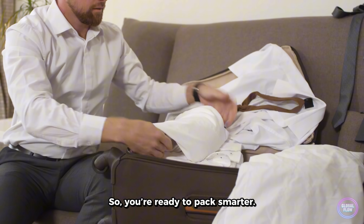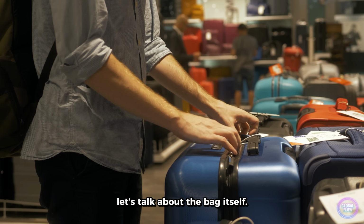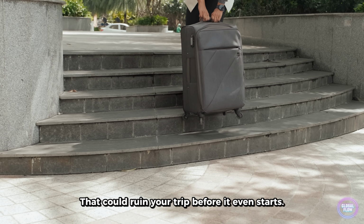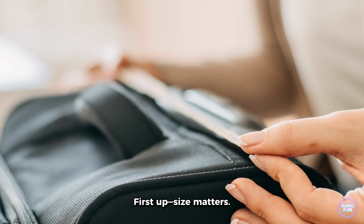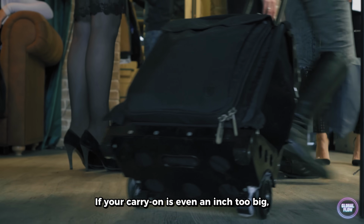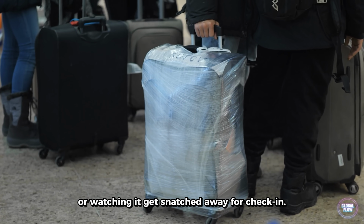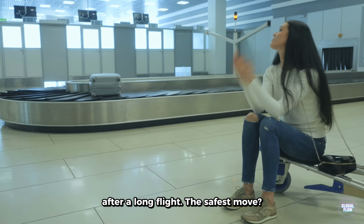So, you're ready to pack smarter. But before we even talk about what goes inside your bag, let's talk about the bag itself. Because the wrong carry-on could ruin your trip before it even starts. First up, size matters. Airlines are cracking down hard on baggage rules, and the fees keep piling up. If your carry-on is even an inch too big, you're either paying extra or watching it get snatched away for check-in. And let's be real, no one wants to stand around baggage claim after a long flight.